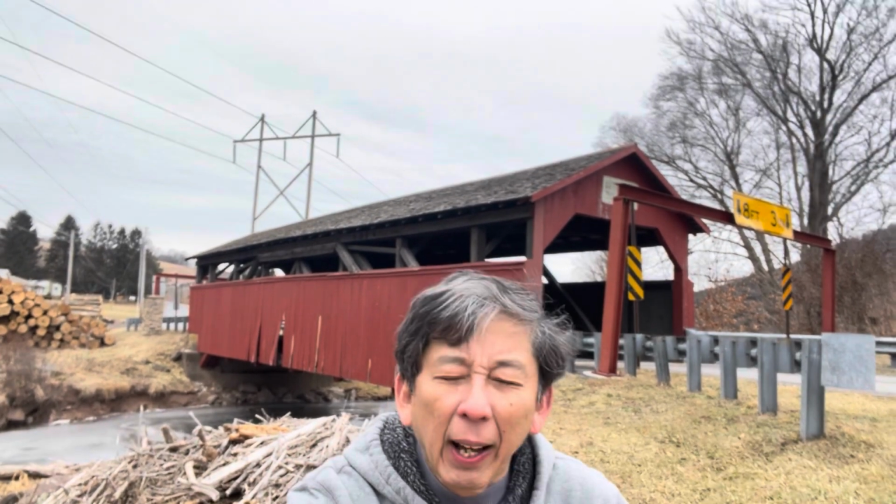Now, this is sort of a classic covered bridge, although I believe it's on the small side, and this one is pretty heavily used, at least relatively, because most covered bridges are in the countryside today, and they are only used for foot traffic, but this one still allows vehicular traffic to pass it.